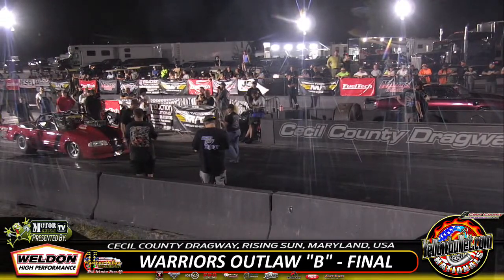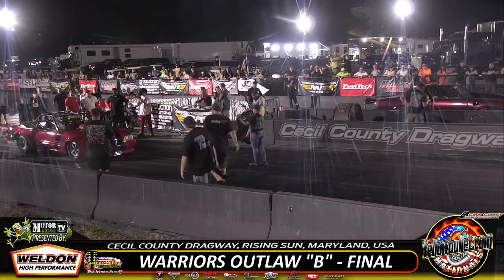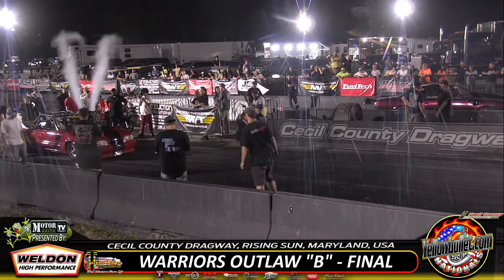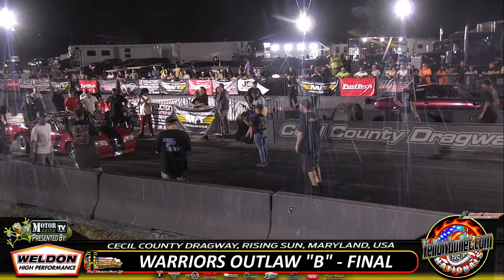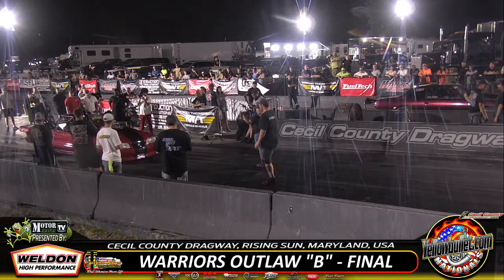We're going to do a little adjustment of it on the track. Move it over and get it ready here for the Turbo G body of Brian Griffith, the number 10 qualifier, 47-0 in the B field.